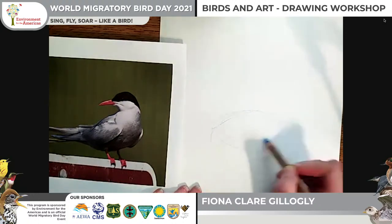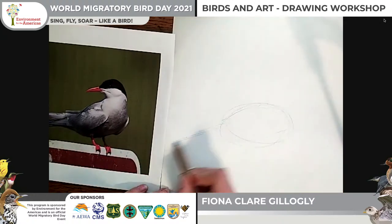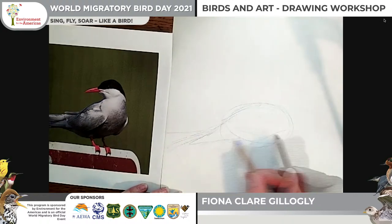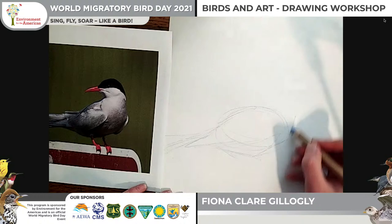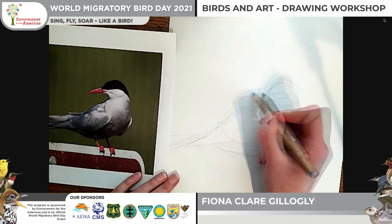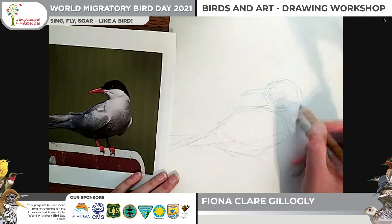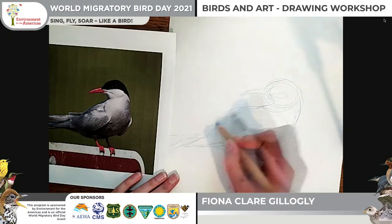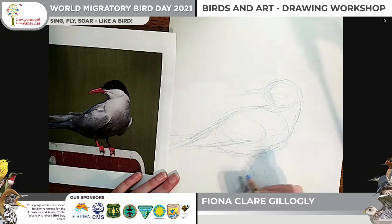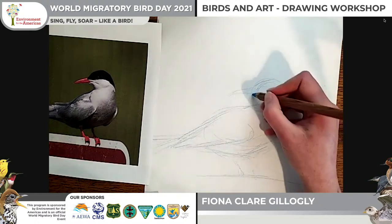For this bird, I'm just going to start with the general oval for about where I'm going to put the body of the bird. And this bird has a very nice long tail. So I'm going to block in about where that's going to be, the tail and the edge of its wings like that. So I'm just going to come up and draw the head up here, looking to the side, with a slight down curve to the beak. So that's how I'm going to start, just blocking out where things are and deciding generally where things are going to be.